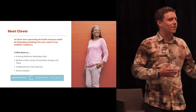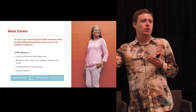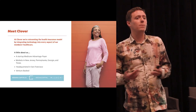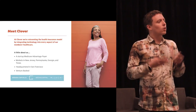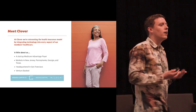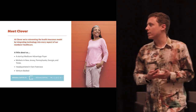When you turn 65 in the United States, you have the option of either going into just traditional Medicare, where the government pays your bills, or you can go into Medicare Advantage, where the government pays a private company to basically run health insurance for you. Clover is one of those companies. So we pay claims and do healthcare insurance for people who are over 65. These are for seniors.